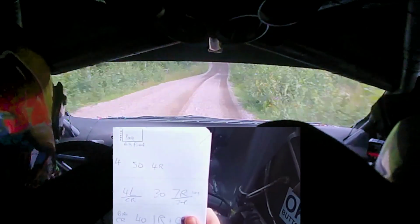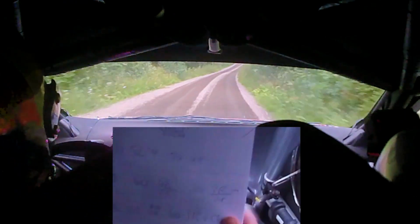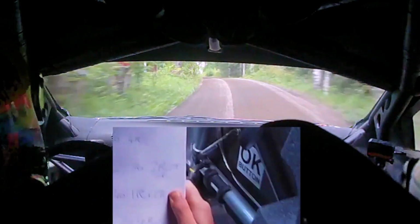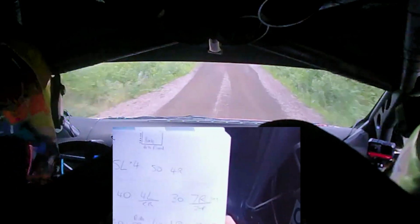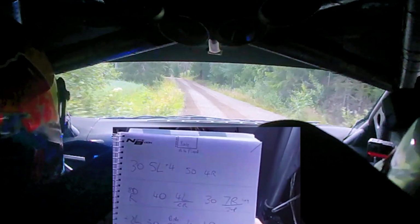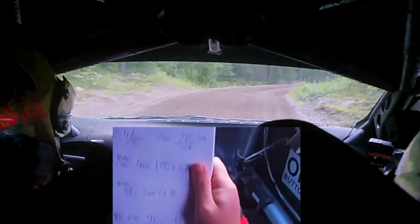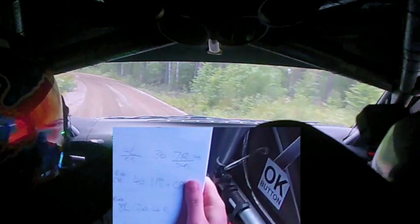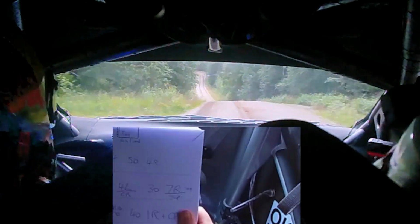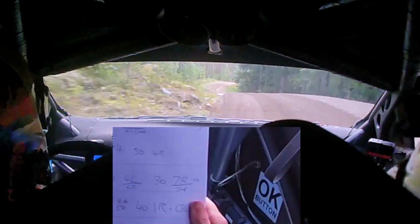7 right, long over jump. Plus 8 left, 30, lock, crest, 40. 1 right, plus crest. 8 right over jump. 30, brake 8 left, 20, 4 right, 20, 5 left, 80 over crest, 9 left over crest, 120.